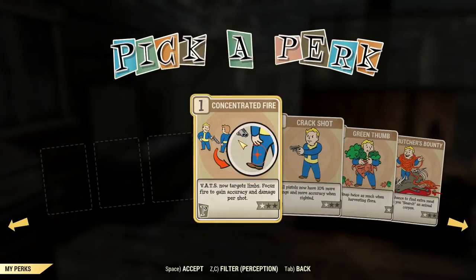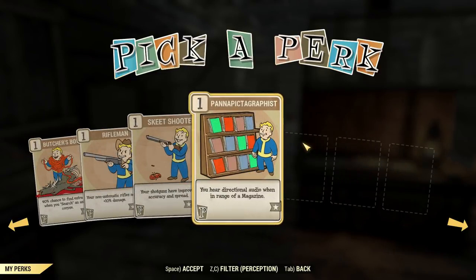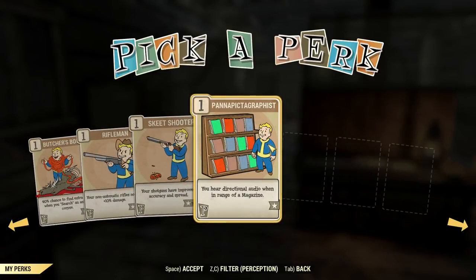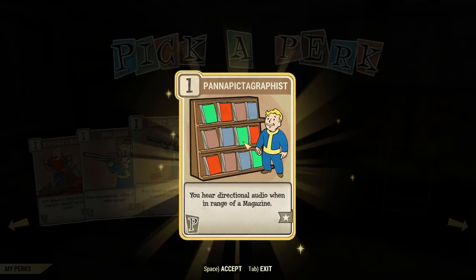Perception, I do believe, is where I get my lockpicking skill. What in the world? Panapictographist? You hear directional audio when in range of a magazine? Interesting. I'm going to get that. You hear directional audio. You can just hear those sweet, sweet zines. Let's take this. This sounds interesting.